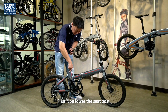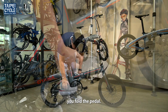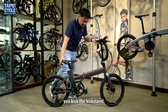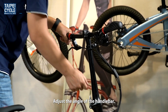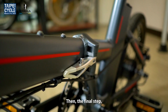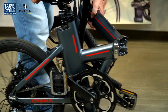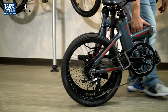Yes, we will. First, you lower the seat post. Second, you fold the paddle. And then you take the kickstand, adjust the angle of the handlebar, open the folding stem here. Then the final step, you open the device here with the frame. Then you turn it. Then you can carry the bike.